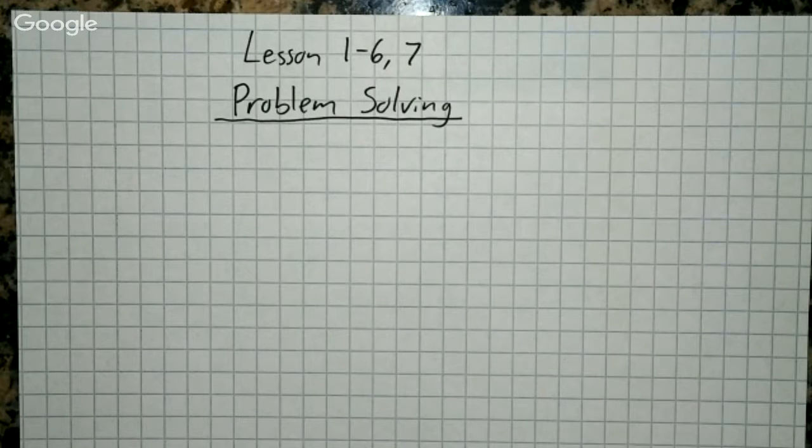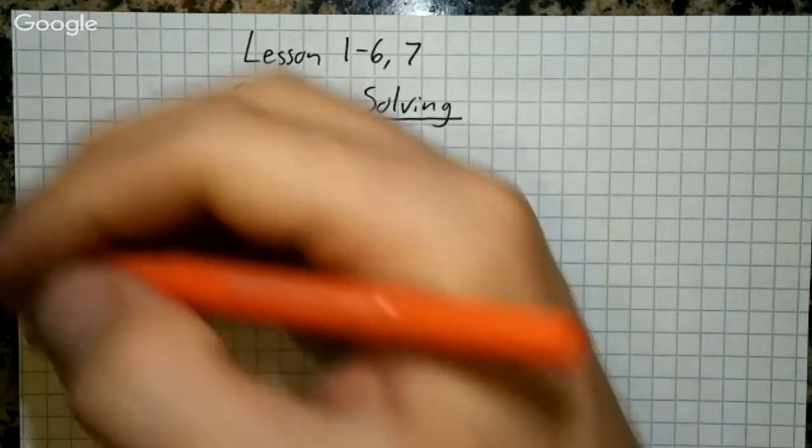Our lessons are normally very structured, where I give you some input and some information. Today, you know all the information, you know all the pieces. Now we're just going to put them all together. So we're doing lesson 1-6 and 1-7, which is problem solving. All right, so let's go ahead and get started with our anticipatory set.